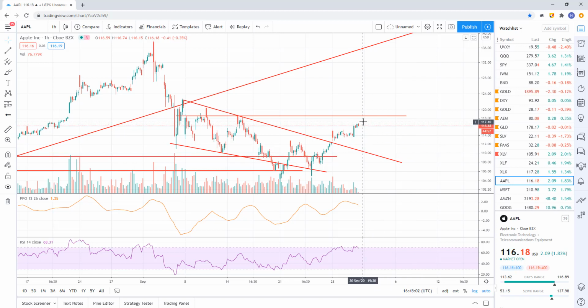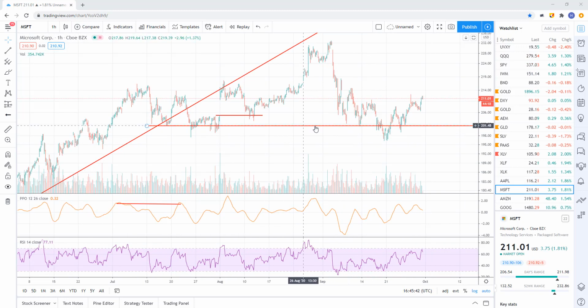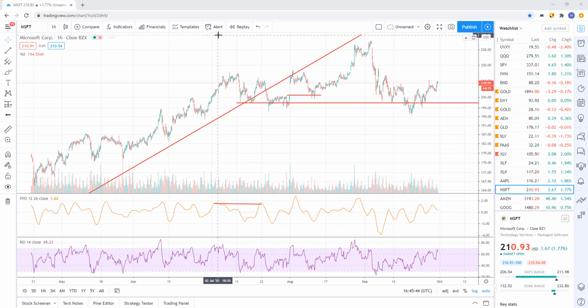I don't think it's going to happen, but it's possible. I think we're heading lower personally. But again, could hit this resistance before we do. Microsoft here, looks like we're setting up for a topping pattern.